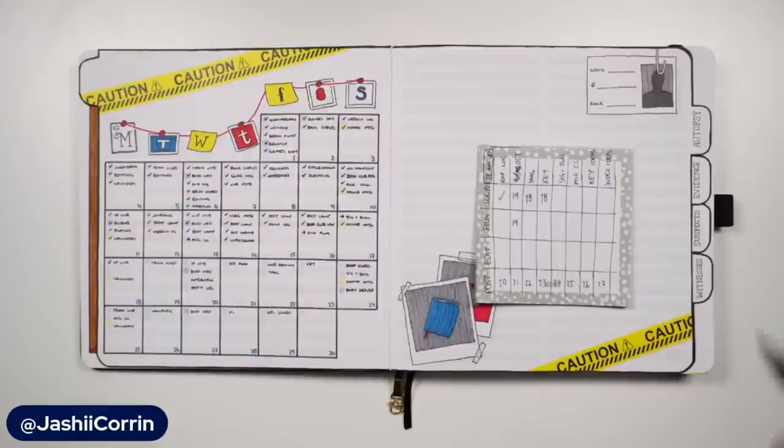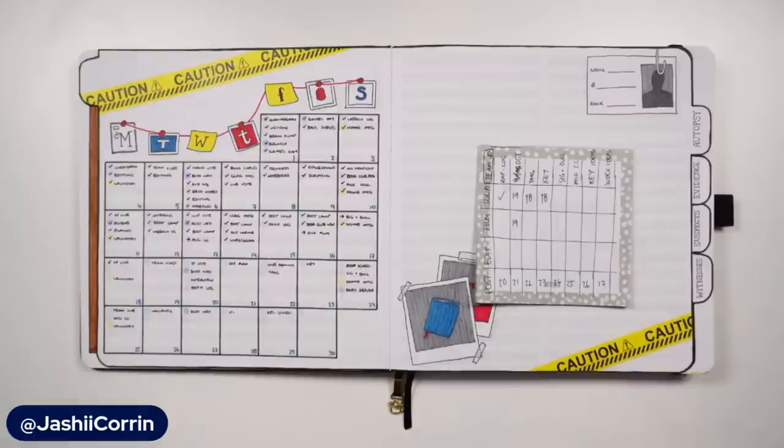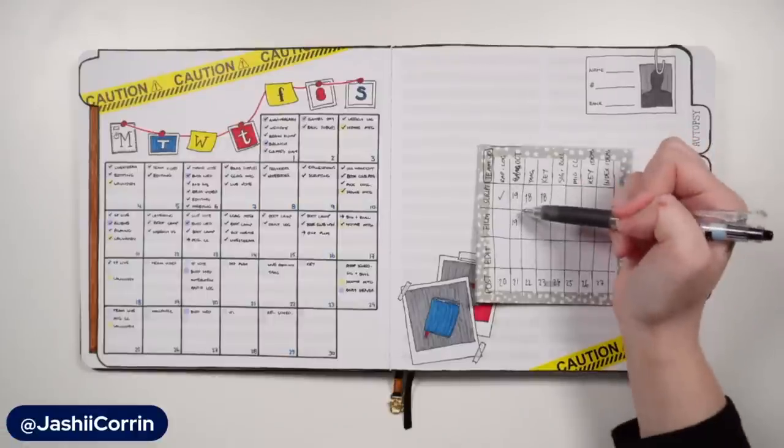For the 19th, I need to do, it says scripting. I don't usually script my plan with mes, but I do need to do the preparation work, right? I need to decide on what layouts I want to use, decide on the structure of those layouts, and sketch them in, all of that kind of thing. And then I need to film it.